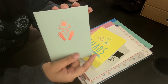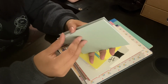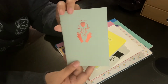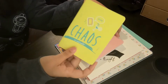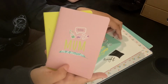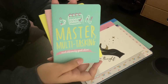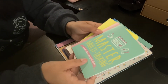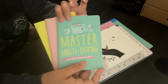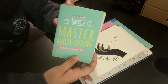This one is from Oh Dear as well. It's got sort of the mystic vibes to it with the hand and the little flowers. This is a little mini dotted notebook. These three, Chaos Coordinator, Mum on a Mission, and Master of Multitasking and Extremely Good Ideas. These I got from my kids, obviously my husband, who picked them out for Mother's Day last year, and they came in this set of 3.